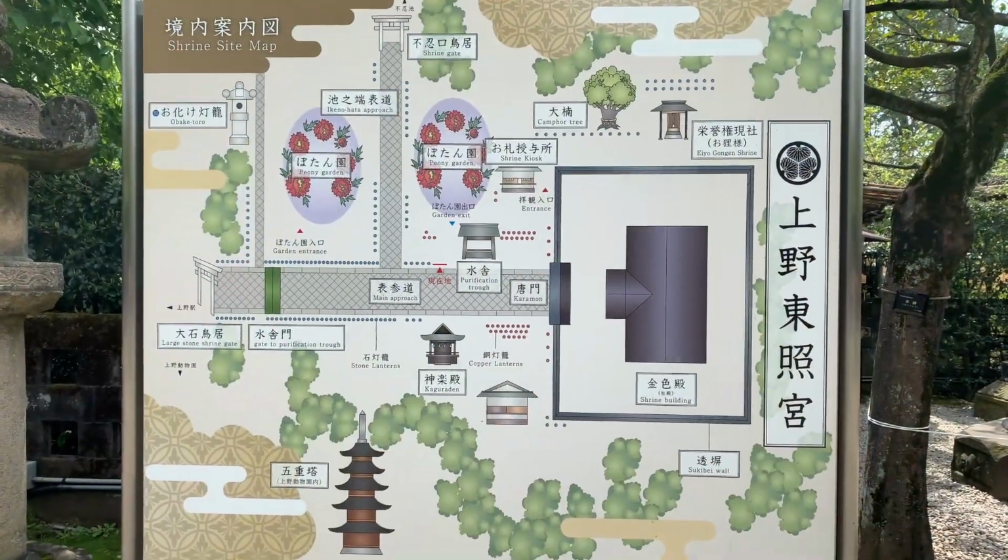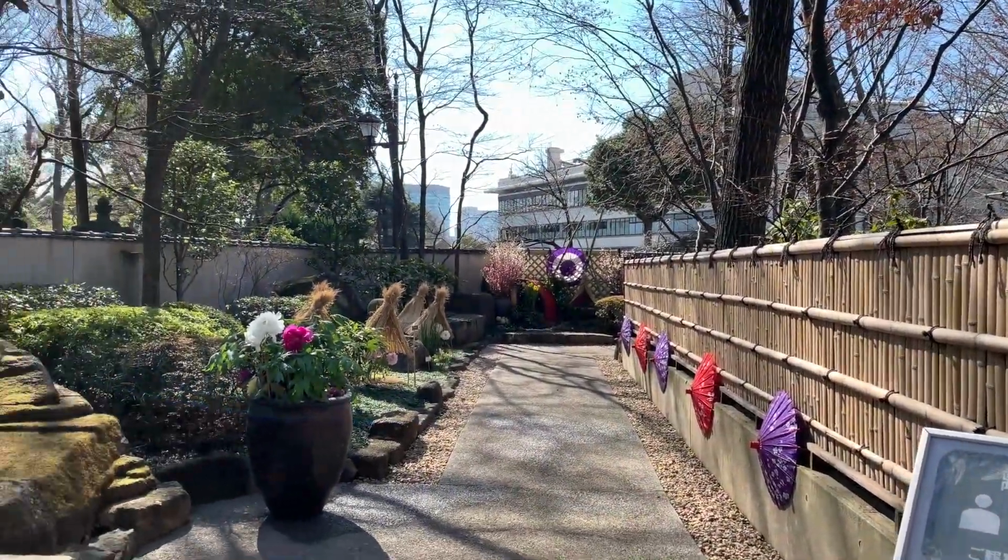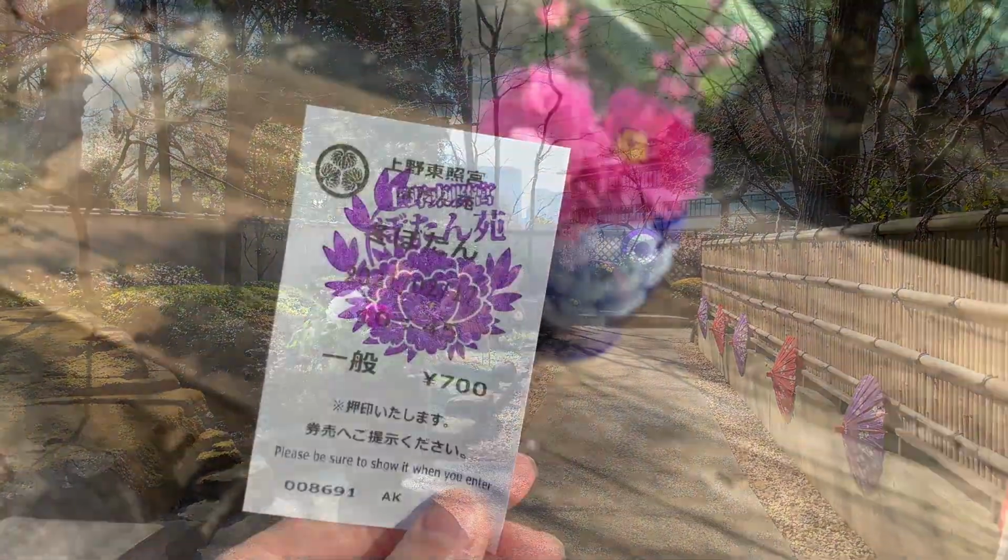The Peony Garden area is only open twice a year, in winter and spring. I went there this winter with my mom and it was beautiful.